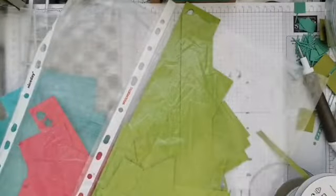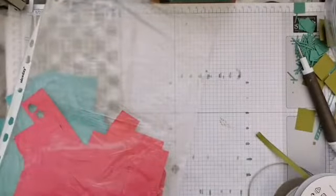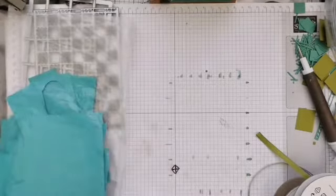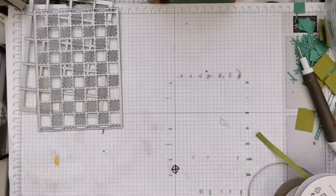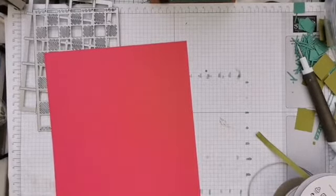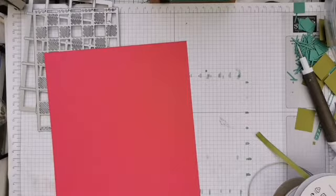That's fairly mad, isn't it? Mad colours. I don't have anything big enough in any of those, so I might need to cut some new pieces. So there's some Melon Mambo, Bermuda Bay and Granny Apple Green.